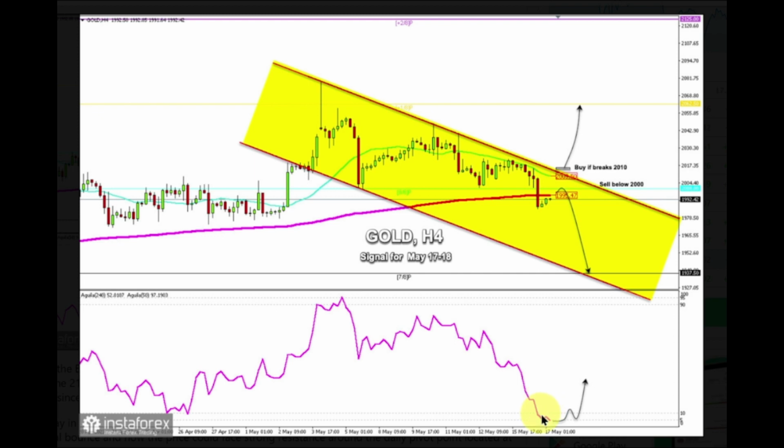The eagle indicator reached the oversold zone. Gold could gain momentum above 2010 and start a new bullish cycle. Our trading plan for the next few hours is to sell below the psychological level of $2,000 with targets at 1970 and 1937. The levels above 2010 could be seen as an opportunity to buy, as these will mean gold has broken the bearish channel and could start a new uptrend.